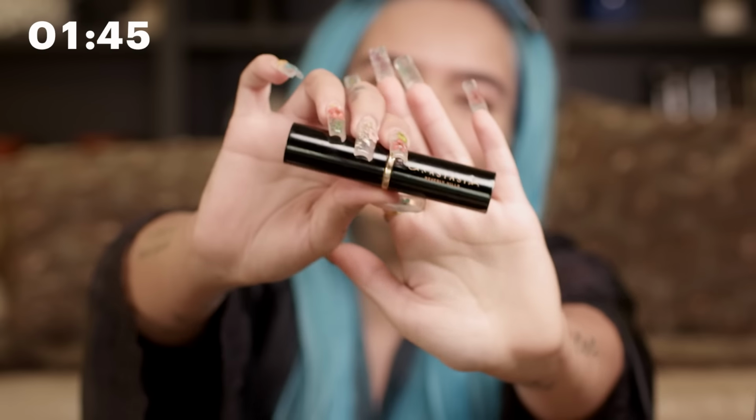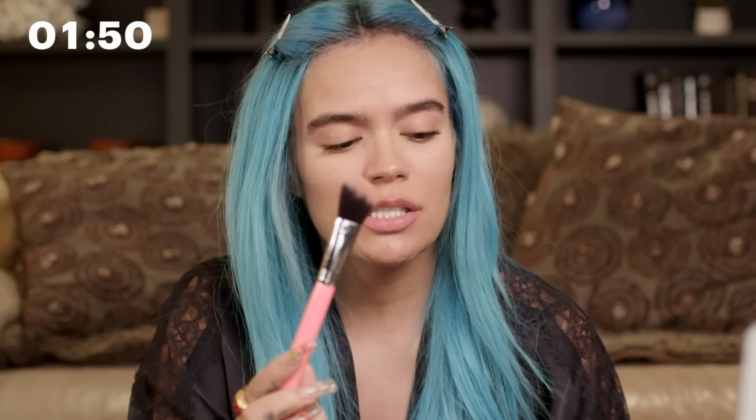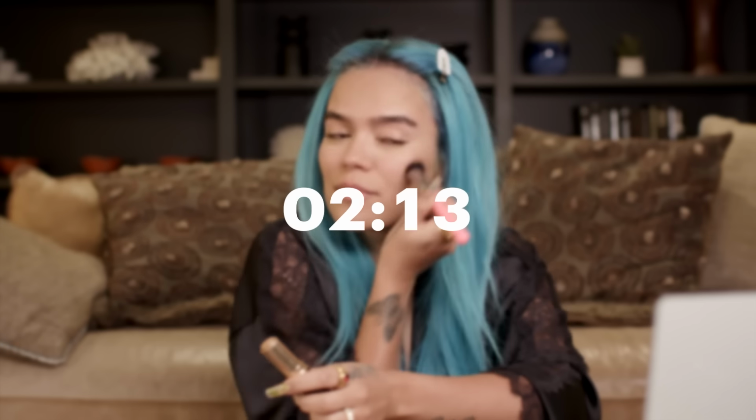So next step, for the contour, I'm going to use this one from Anastasia Beverly Hills. So this is the brush that I use. It's kind of a triangle, and I like it thin, because it helps me look better and better blended. So I'm going to take it like this, just a bit, and I start applying from the sides to the center, from the sides to the center, just a bit. Then I do this following the shape of my face.